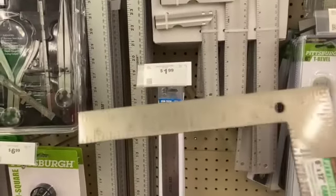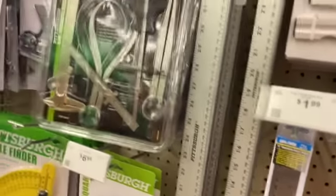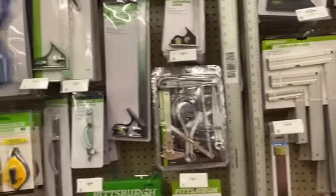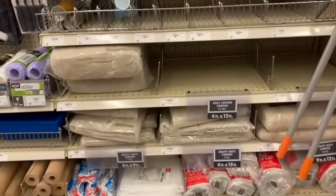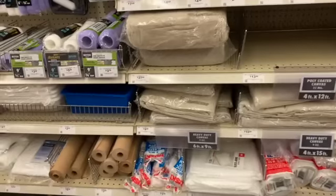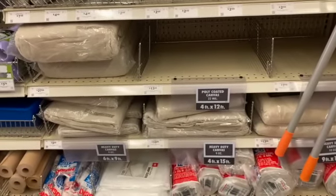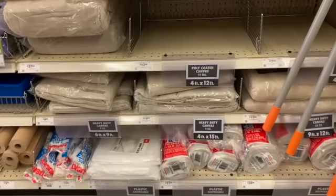I found a nice heavy-duty square for $3.99. Be sure and check out the section for the squares, T-squares, rulers. They're usually all at a very, very good price. By watching sales, we have been able to get canvas drop cloths for $4.99. Also, you notice the brown craft paper here. All of these are useful to put down in your craft and your work area to minimize spills and messes.